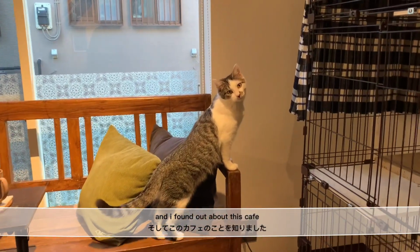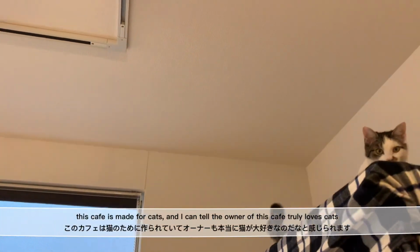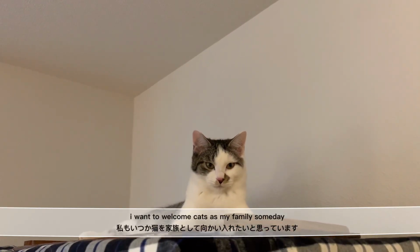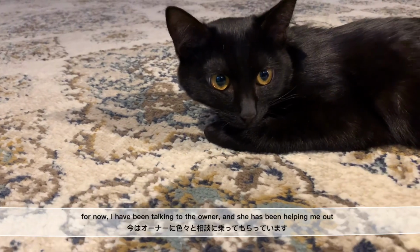And I found out about this cafe. This cafe is made for cats, and I can tell the owner of this cafe truly loves cats. I want to welcome cats as my family someday. For now, I have been talking to the owner and she has been helping me out.